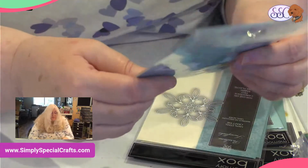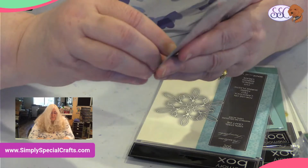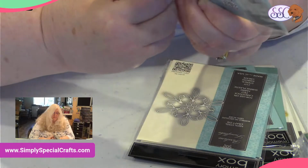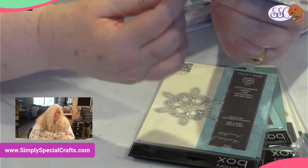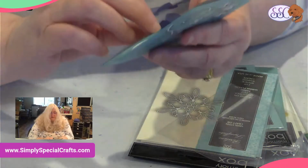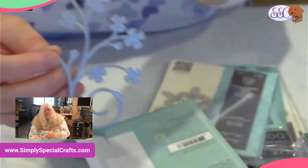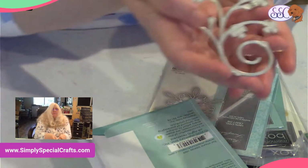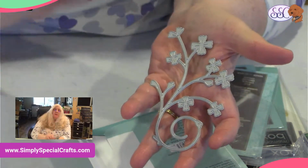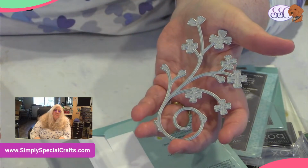I love this one. This one's actually a really nice size. I'm going to show you this one. This is beautiful. I don't know why Brittany didn't give me one of these. I have to ask her, because I kind of think I need it. Look at this nice die. That's beautiful. What I love about this one is you could wrap this right around, cut this out and wrap it right around your print, your topper.